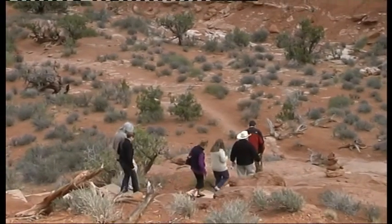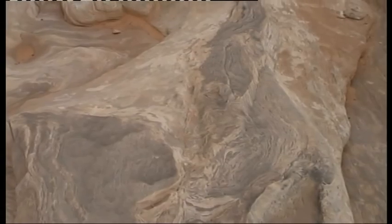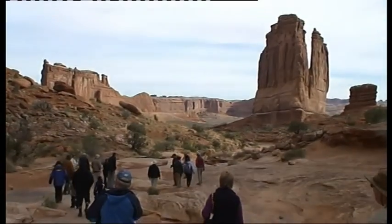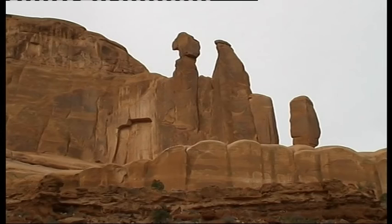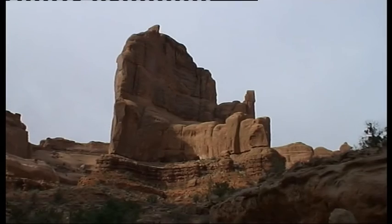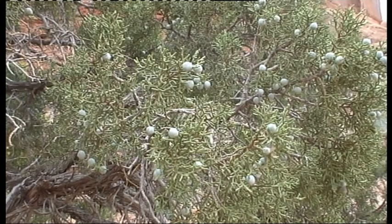Steps lead down a short hill to a smooth rock canyon bottom. We were surrounded by extraordinary sandstone rock formations created by erosion and weathering. Usually slow, but occasionally dramatic falls cause sudden changes to the landscape. At our feet was the sparse desert vegetation, such as this juniper. This is a wood arch.